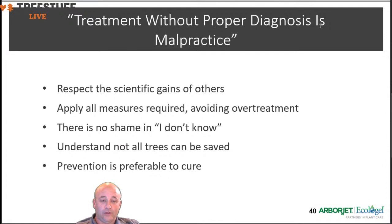And preferably, prevention is preferable to a cure. So maintaining the landscape and offering services of fertilization and monitoring drought stress could all be services that you offer. And going to the property once a month is a way of being a plant healthcare provider, monitoring these things.